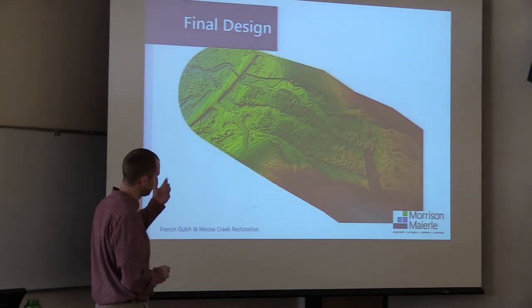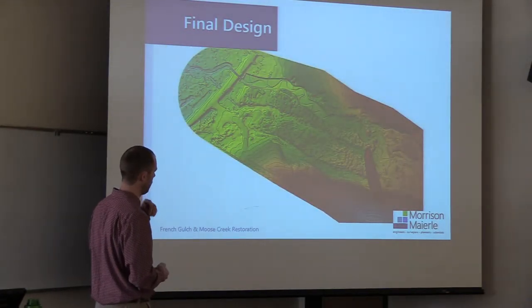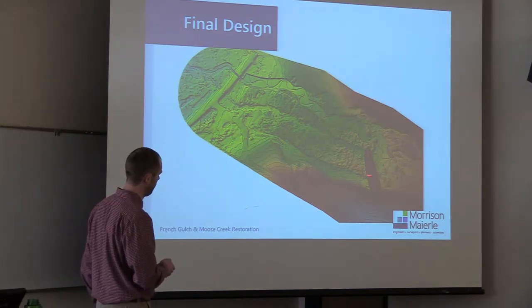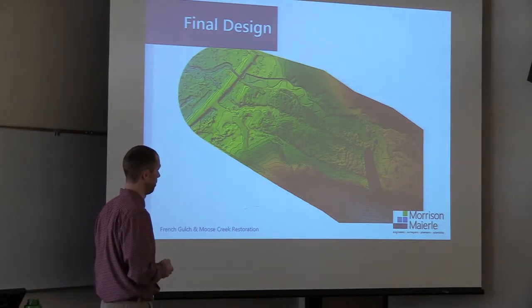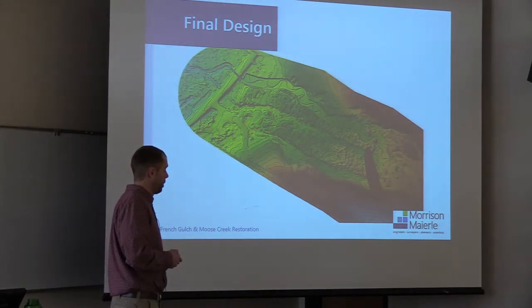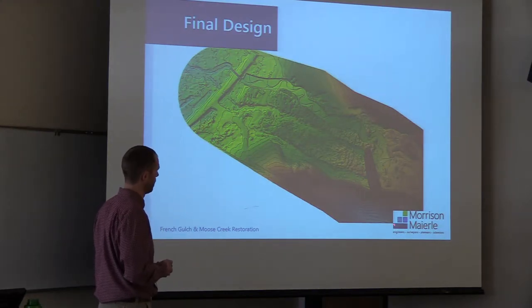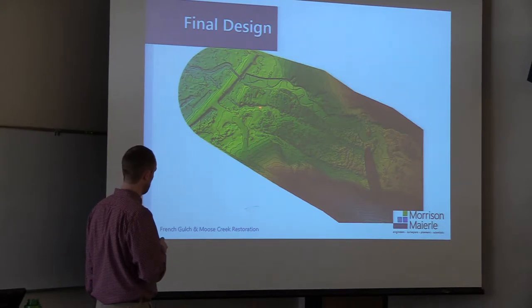So this is just a zoomed out view of that terrain model with our design channel and floodplain stamped into it. We also simulated our spoils pile area. There was a lot of excavation in most of these reaches, so we could utilize that material to build basically plugs to prevent the restored stream from capturing its old alignment, which is this linear feature here, and circumventing our restored reach.